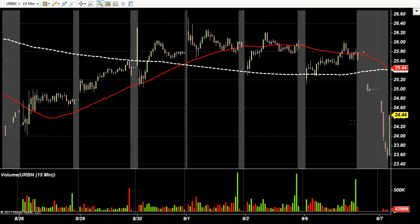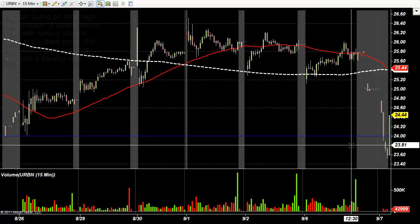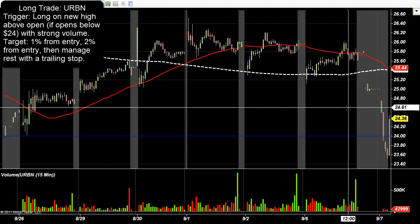Next up we have Urban, URBN. Gapping down this morning, already starting to bounce. Probably not going to chase it this far. Let's wait and see. I would like to open below 24. If it opens below 24, I'll look to take it long into the gap. Not going to chase it up here.